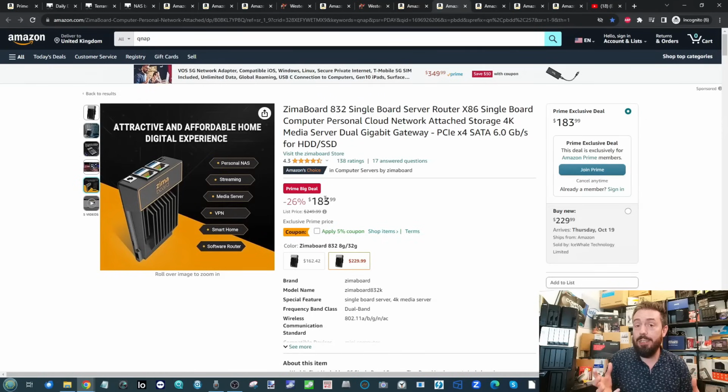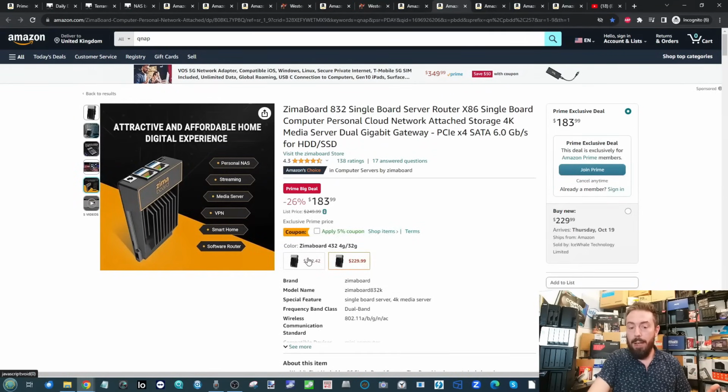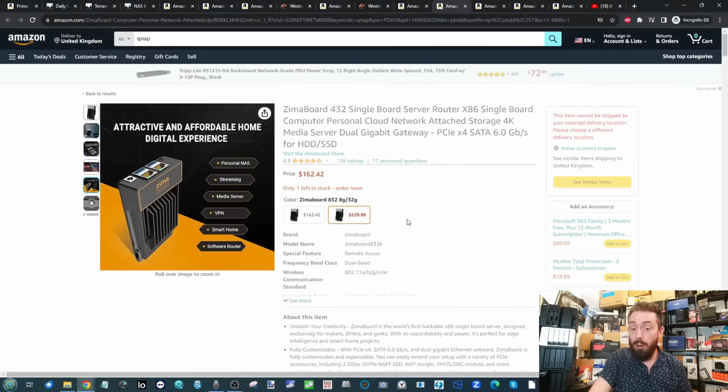It even has the Casa OS. It's got its own operating system for a Docker and container front end, and it's $183 for that. That's a hell of a price. Now, the dual core one is $162, nowhere near as good an offer, I would say.